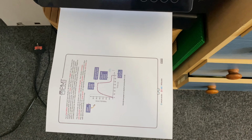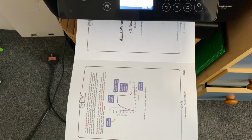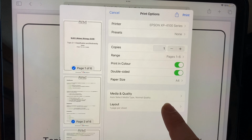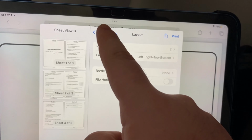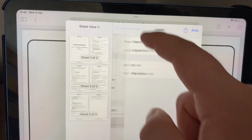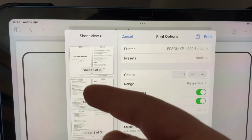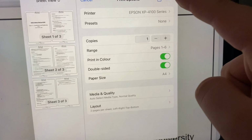Also, quick tip, I'm printing these double-sided because not only does it save paper, but it's also like a little bookmark, so you'll be able to see everything. Also, just to show you guys how I'm printing them, I'm selecting print, going to layout, changing it to 2 to a page, and making sure that it's left, right, top, bottom, because then when you're flipping it, it makes more sense like that. Weird camera angle. And then I'm making sure that it's double-sided. So originally this would have been 6 sheets, but now it's dropped down to 3 because I'm printing double-sided.